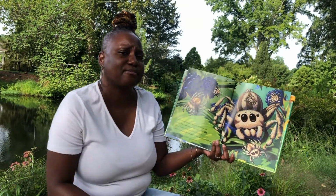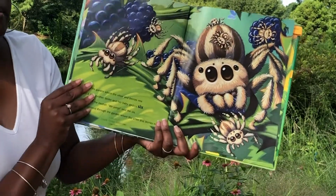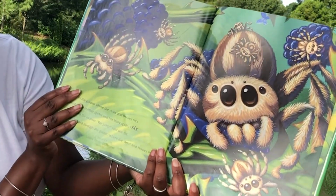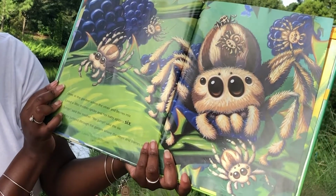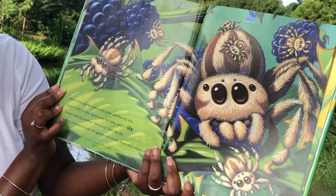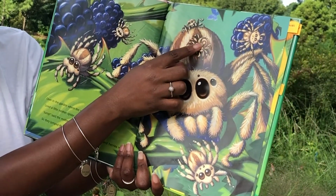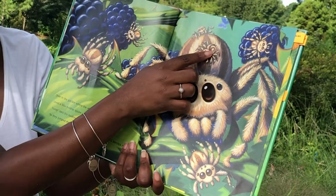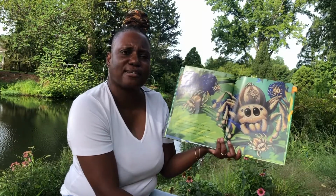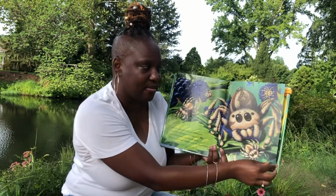Jump on back so we can find the number 6. Go a little closer. Now, take a look at all the baby spiders. Did you see the number 6 yet? See all the baby spiders? There it is, right there. What number is next? What comes after 6? You said 7? You're right.